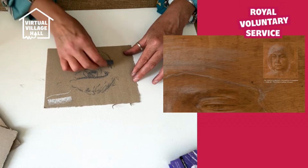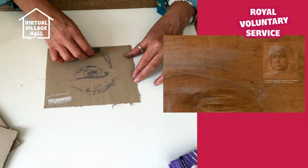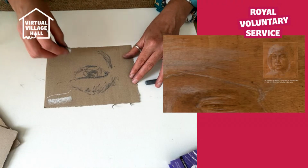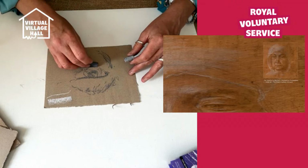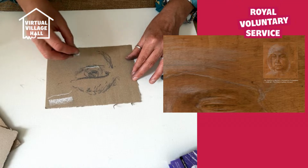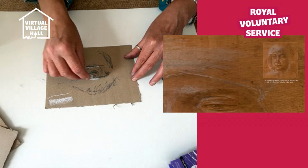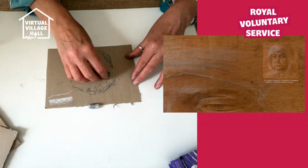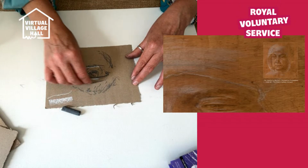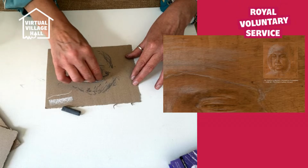Now I know that in the detail this does actually go a bit further here. I don't know if you can just see it in the top right hand corner. There's a line that comes here too. And then we can add our highlights. There's a bit there, that's it. That runs along the rim of the eye. And lightly here. Actually missed a little crease. A bit more curved as well.